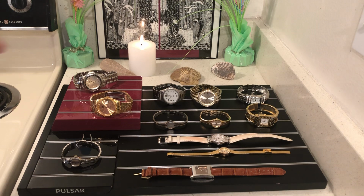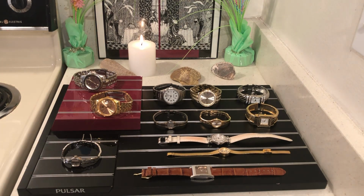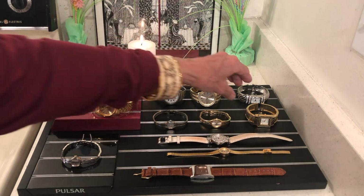pick them up. And then this brings me to another point. Buy only watches that are brand new. If the watch is showing wear, don't bother. It's going to be hard to sell.